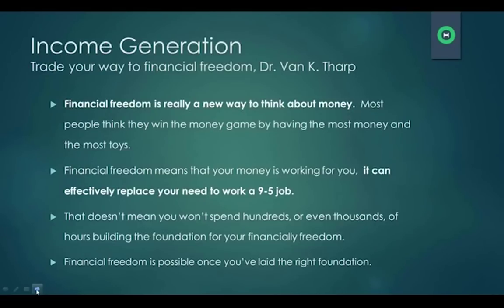Renee mentioned that I give a lot of credit to Dr. Van Thorp. He has written a book, Trade Your Way to Financial Freedom. I would suggest that if you don't have a copy, you go on Amazon and pick it up. It's relatively inexpensive at this point in time. Some of the highlights he talks about in the book: financial freedom is really a new way to think about money. Most people think they win the money game by having the most money and the most toys. Well, financial freedom means that your money is working for you. It can effectively replace your need to work a 9-to-5 job. That doesn't mean you won't spend hundreds or even thousands of hours building the foundation for your financial freedom.